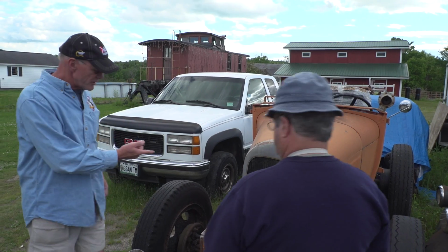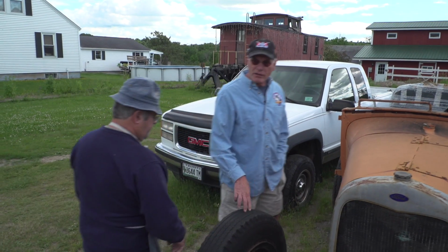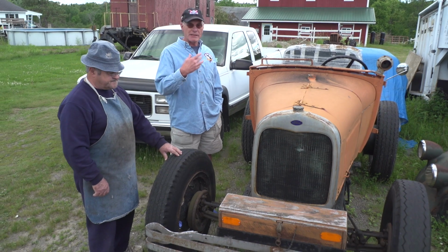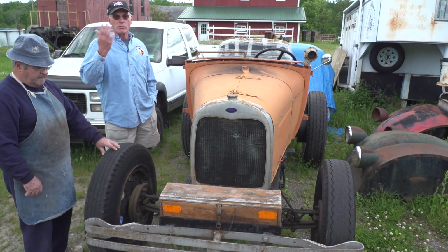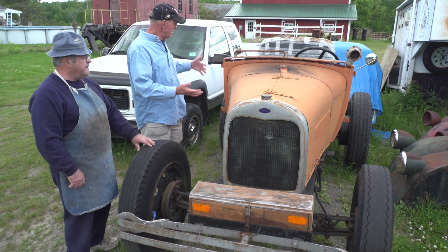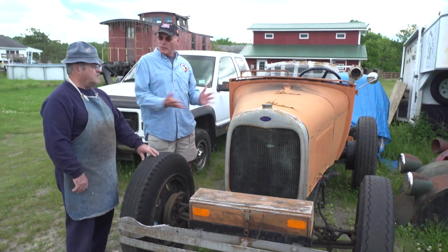Now, doodle bugs are interesting. This is what, during the Depression era, a farmer who couldn't afford a John Deere or a Ford tractor or a Massey Ferguson because they were $800, could do: buy a used Model A, either a car or in this case an AA truck, and chop it down and make a doodle bug.